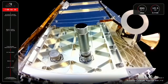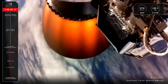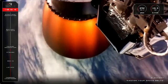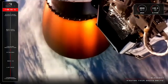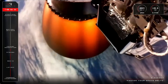And there goes that nose cone. Electron's fairing has been jettisoned. We are now 3 minutes into the flight with less than 6 minutes remaining for the second stage burn. Guidance is nominal.